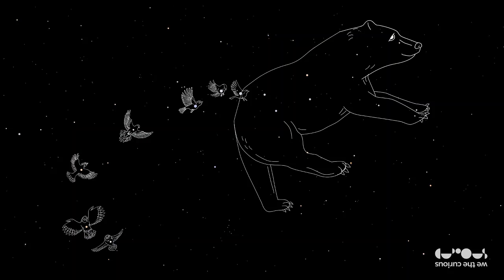You've got behind Grey Jay, you've got Pigeon. Behind Pigeon, you've got Blue Jay. Behind Blue Jay, you have Barred Owl. And behind Barred Owl, you have Saw-whet Owl. And these seven birds are chasing the bear throughout the sky. And they're chasing the bear throughout the whole year because they're hunting the bear. They want to eat the bear for a great feast.